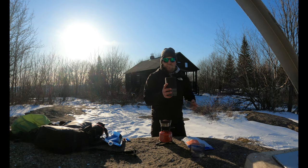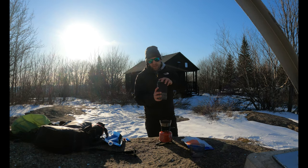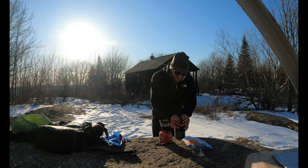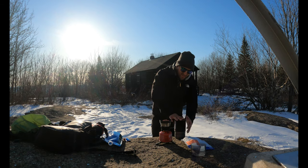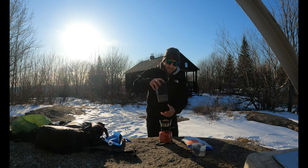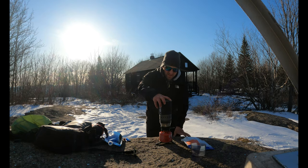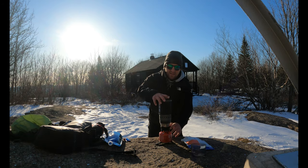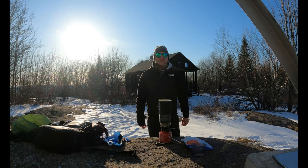Now we're gonna take our top. We're gonna put it right on there snug. Just like that. And we're gonna put it right on top. We're gonna grasp this holder and we're gonna turn it and lock it in. Then we wait till it boils.